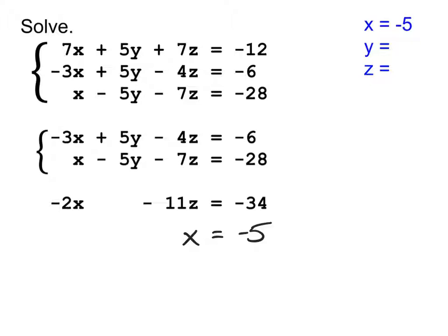Because I can take that x equals -5 and use a little bit of substitution here. I can just plug that in for the x now. And because this equation only has the two variables in it, when I plug in the x, it'll only have one and I can solve it.